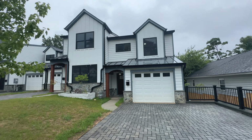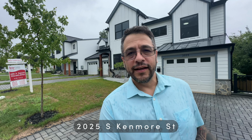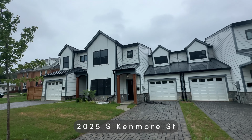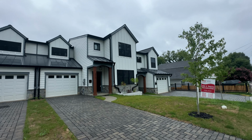Rain or not, we're bringing you a new house, a new construction here in Arlington, Virginia. This gorgeous group of townhouses is located in the historically rich neighborhood of Green Valley, also known as Nauck. It is a newly built townhouse and it's one of 4 available.